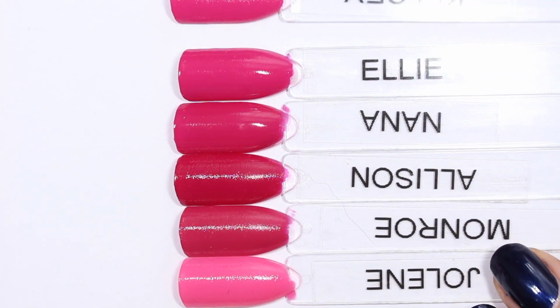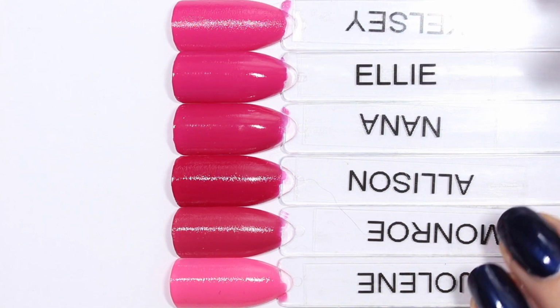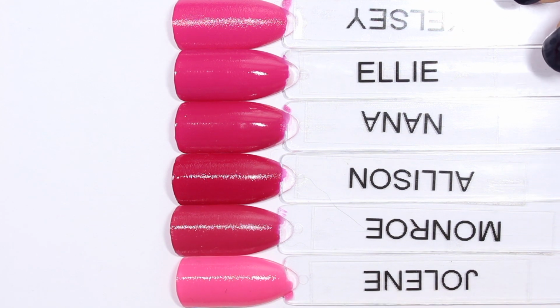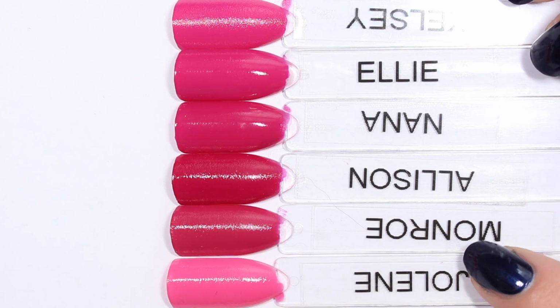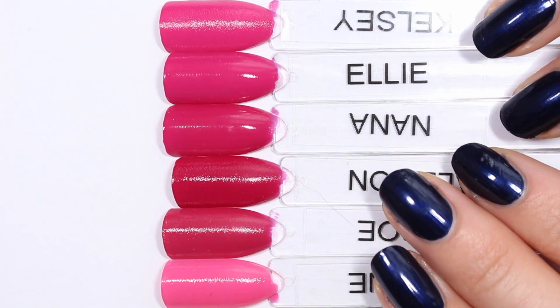And just for fun, here are a couple kind of classic pinks. This is Jolene and Kelsey. Kelsey definitely looks similar to these three, so I'll look at those up close in a second, but Jolene I think is a really nice kind of classic blue toned Barbie pink and definitely doesn't fit here. These definitely have a lot of red in them. They're very berry, which I love.